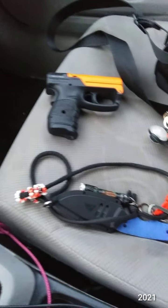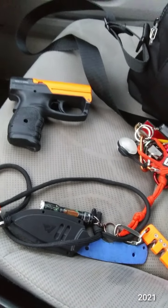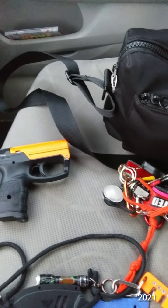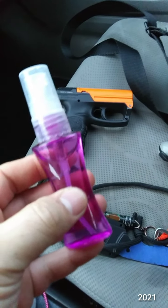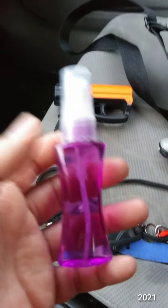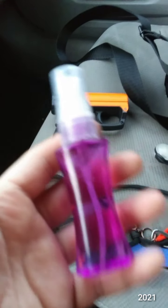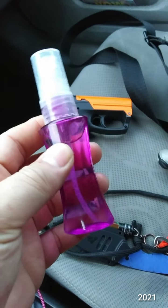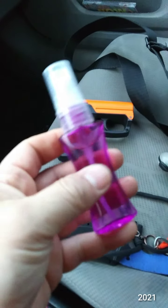In the front, I wear carpenter jeans, so currently I have nothing hanging on the tool loop. But in the front left pocket, I have my alcohol spray, 70% isopropyl alcohol. I use this in place of hand sanitizer gel. I can spray this on my hands. I can spray this on my face mask. I can spray this on the handles at the grocery store, on the cart handles at Walmart.